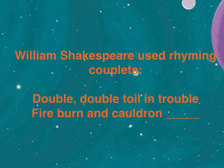Double, double toil and trouble, fire burn and cauldron bubble.